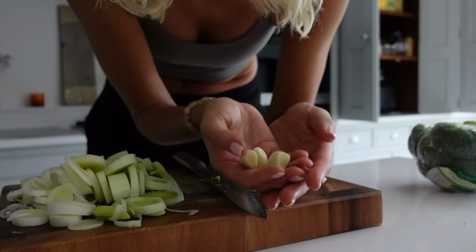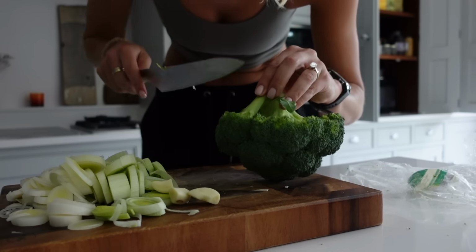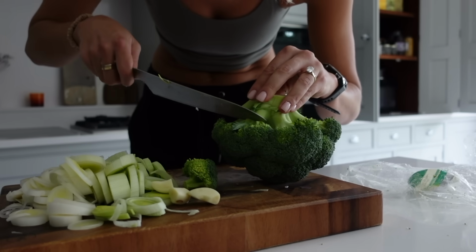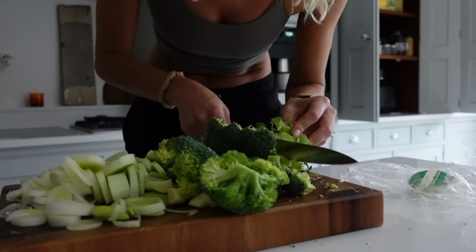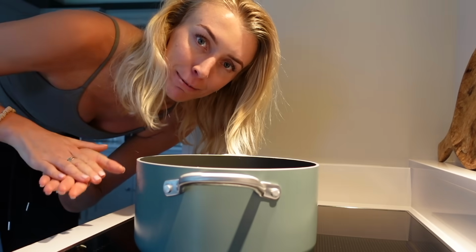It calls for 2 garlic cloves, but I'm going for 3. And then a head of broccoli chopped into florets. I'm also just gonna chop up the stem and throw that in there as well. Hello, let's fry the leeks with the garlic.